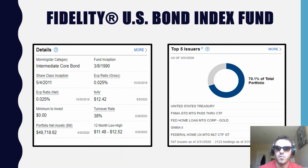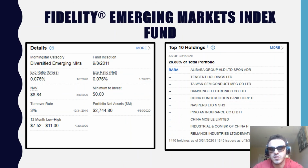Let's say you want to buy some stocks overseas. Here you go, Fidelity Emerging Markets Index Fund. What does this invest in? Alibaba, Samsung, China Construction Bank Corporation, all sorts of huge companies that are overseas. So not only can you be exposed to the US stock market or the US bond market, but there's an index fund for international stocks too. And it also has $0 minimum to invest, and it has an extremely low expense ratio. It's all a great deal, and you can build a pretty diversified portfolio and pay next to nothing to do so.